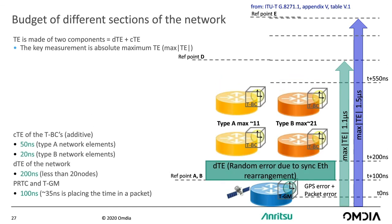Now you'll notice that I identify a couple different classes here. And again, this is based on the network elements. There's a class A type that introduces slightly more timing error than that of a class B type. And then the class type C introduces even less timing error than that of a class B. So this is an important factor when you're determining how many network devices you can actually install to support your distribution of your PTP or synchronization timing throughout your edge network.